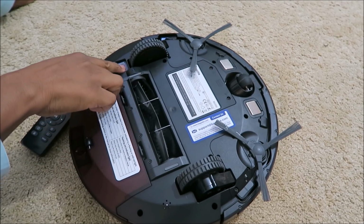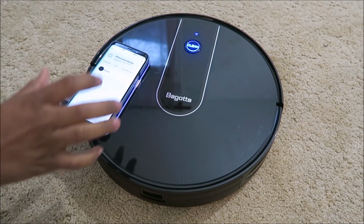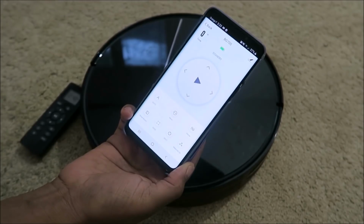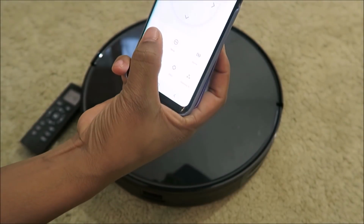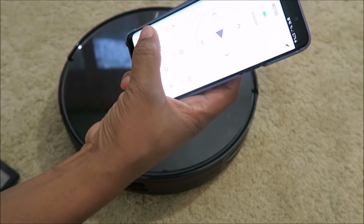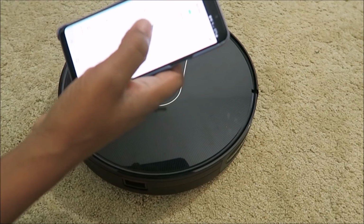We're gonna turn the button on. You should hear that sound under the bottom. Then these two lights should come on, the Wi-Fi light and the cleaning light. We're gonna go ahead and operate this vacuum using the app. You guys can see this is what the app looks like. It literally looks like a remote. It's simple. It shows you auto, it shows you more, which has different options in there. It shows you the battery life, it shows you small room, edge, and a lot more options here. So we're just gonna use our app to operate the vacuum and see how it works.